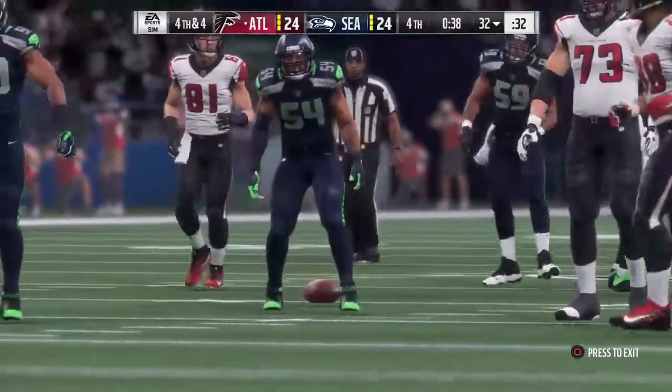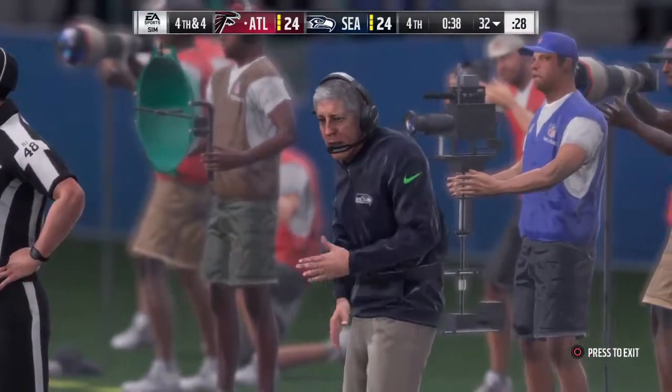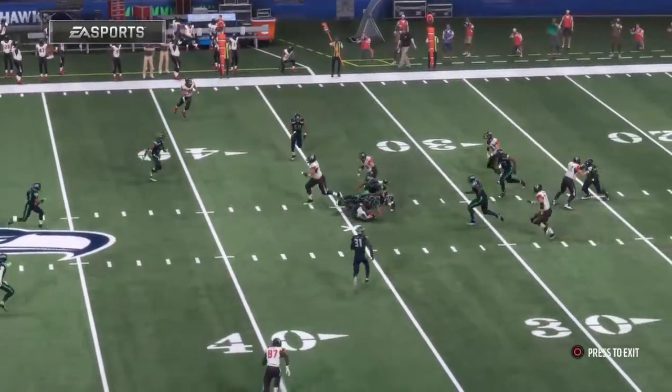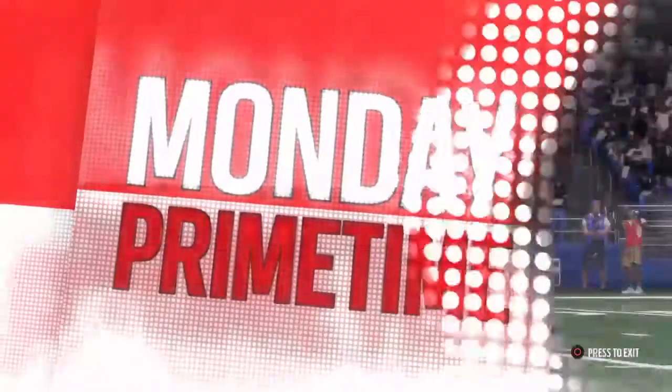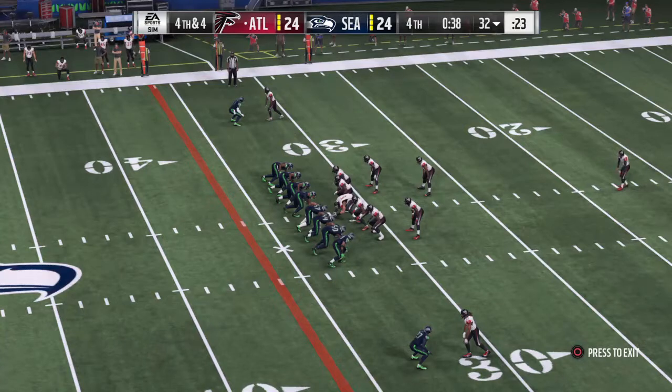Charles, you know, they're just asking this crew for one more stop. And you know that they're feeling the momentum right now, but they have to be very careful not to get over-exuberant, overexcited, and blow an assignment and give up the big first down. Here's Matt Bosher now as he's on to punt for Atlanta.